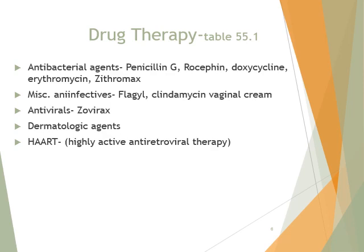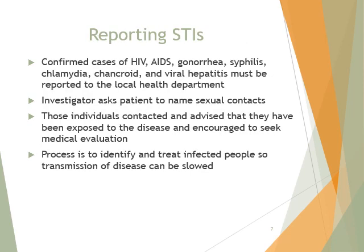we have dermatologic agents and the HAART, which is the highly active antiretroviral therapy agents. We're going to talk about that.